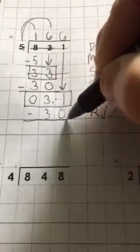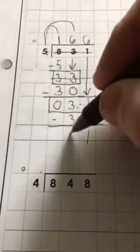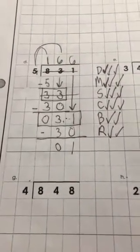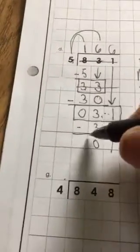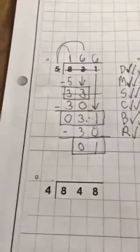Go ahead and subtract. 1 minus 0 is 1. 3 minus 3 is 0. 0 minus 0 is 0. 1 is my answer there. I check. 1 is not enough to share with my 5. So the king is feeling happy. I don't have anything to bring down. I box my remainder. I can't repeat because I have no spots in the quotient and not enough to share.